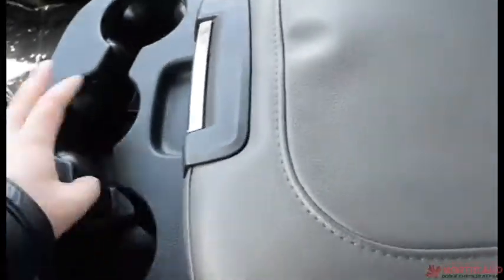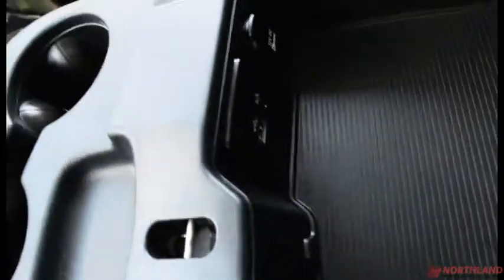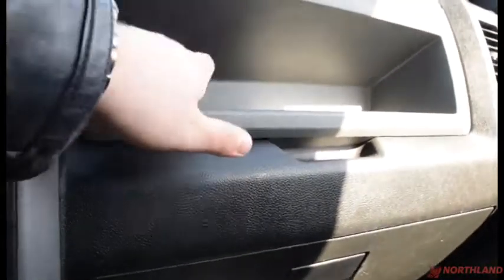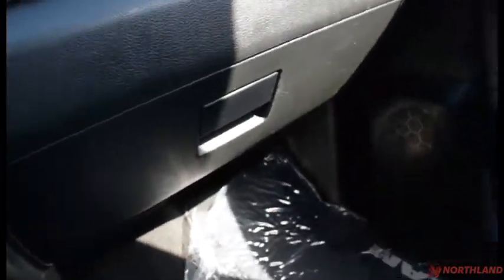And in the center you have 3 cup holders with your armrest that doubles as a storage container. You do over here have an aux cord and a USB plug-in for your media devices and another plug-in. So you also have another seat right under here if you lift it up, so it does seat 6 people all together. And over here you do have the dual glove boxes to the top and the bottom, so lots of room to put whatever you might need to.